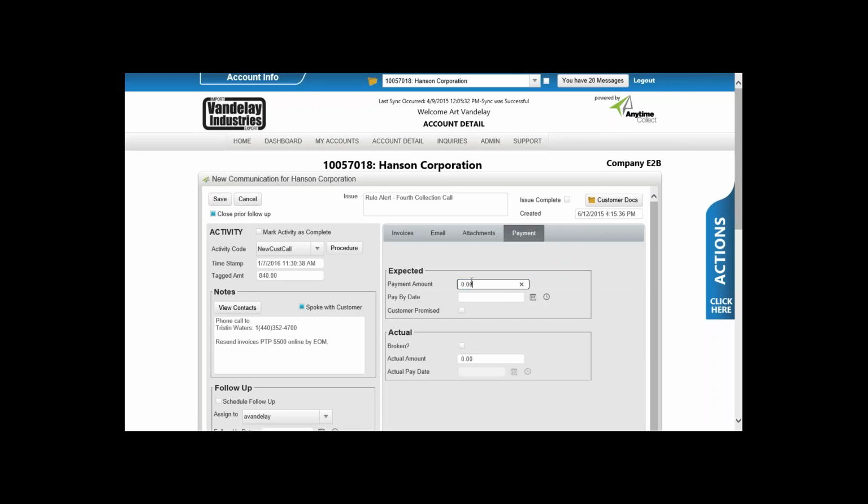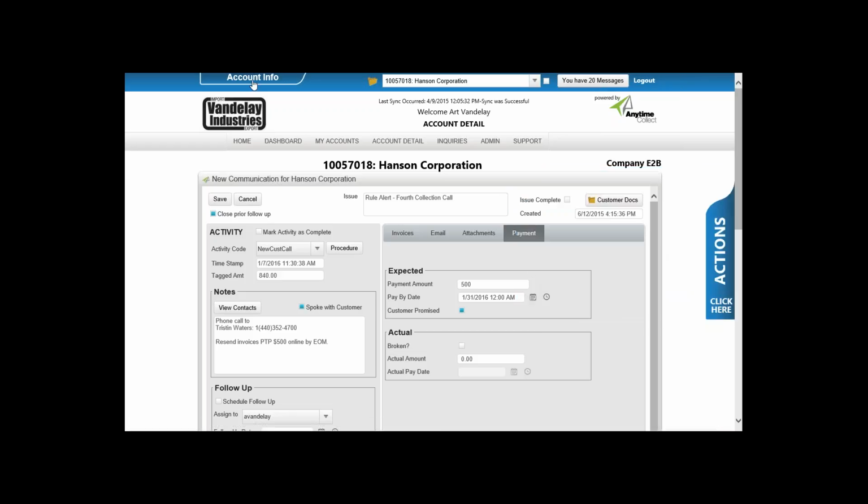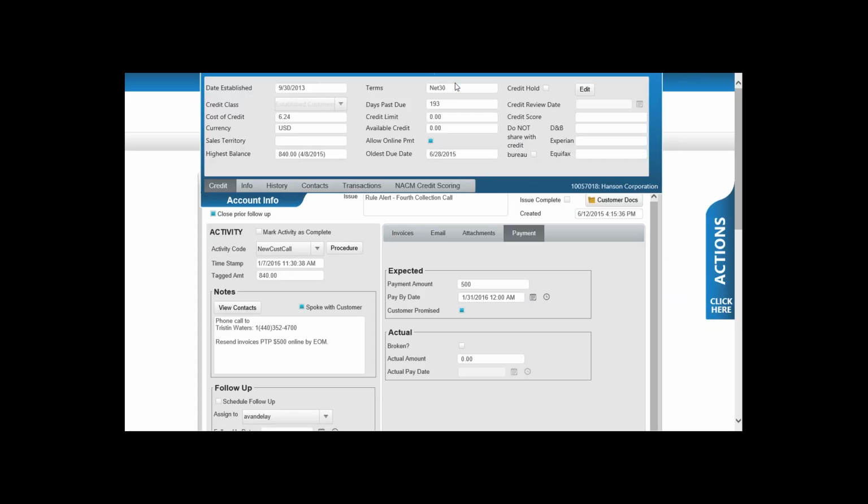So let's go ahead and log an expected payment because, for example, here Tristan said he's going to pay $500. And he's going to pay it by the end of the month, so we'll go ahead and put that in here. Now, if they promise to pay and we don't have a payment that's synchronized in from NAV for $500 for Hanson Corp by the end of the month, what's going to happen is over here in your Action tab, you're going to get a list of all the broken promises to pay. The other thing that's going to do is it's going to track that for each of your customers in the history. Okay, we'll let the GoToMeeting catch up here.